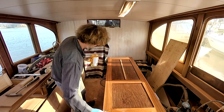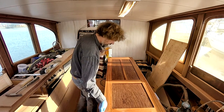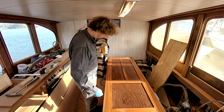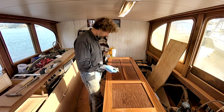Oh, I love it. Love it. Love it. Right now, the center panels seem quite a bit darker and browner than the frame, but I know that this is going to go quite a bit darker and browner as the oil soaks in.